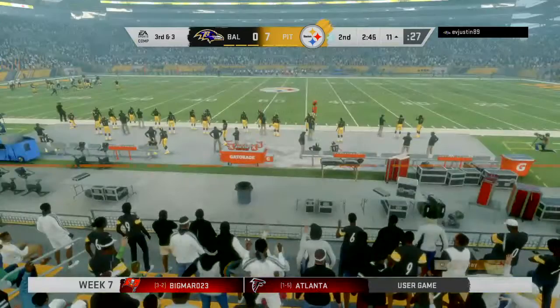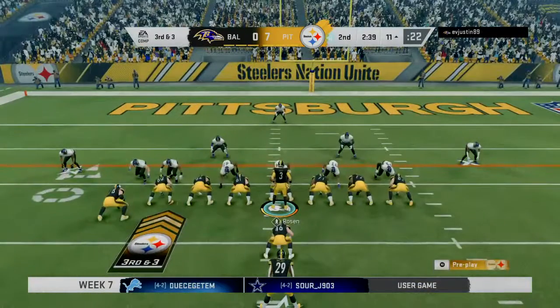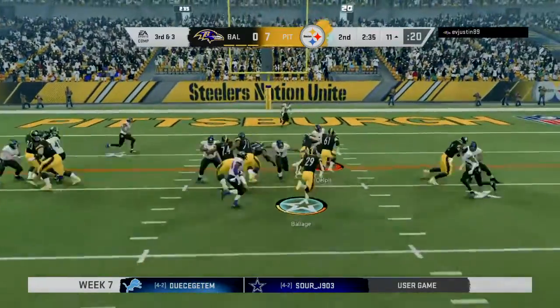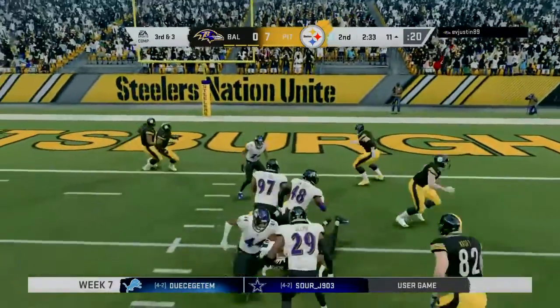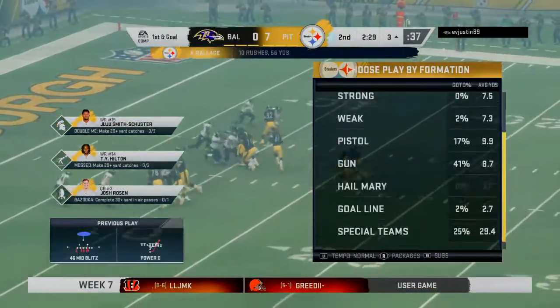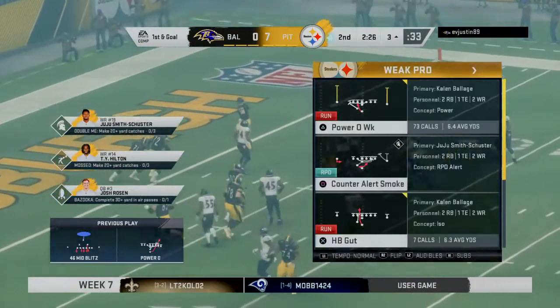It's 3rd down. The Steelers on 3rd down. They've converted 3 out of 5 thus far. This time it's 3rd and 3. And he'll give it here to his running back. And he will have the 1st down before he's brought down at the 3. They're able to convert on 3rd down, and that sets up a 1st and goal.